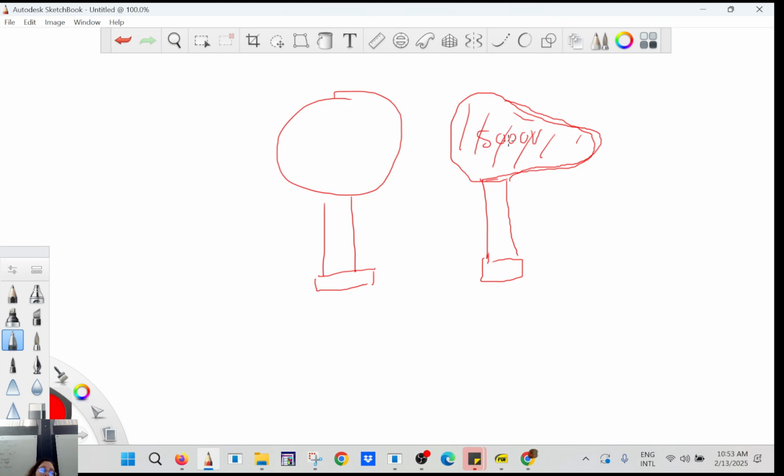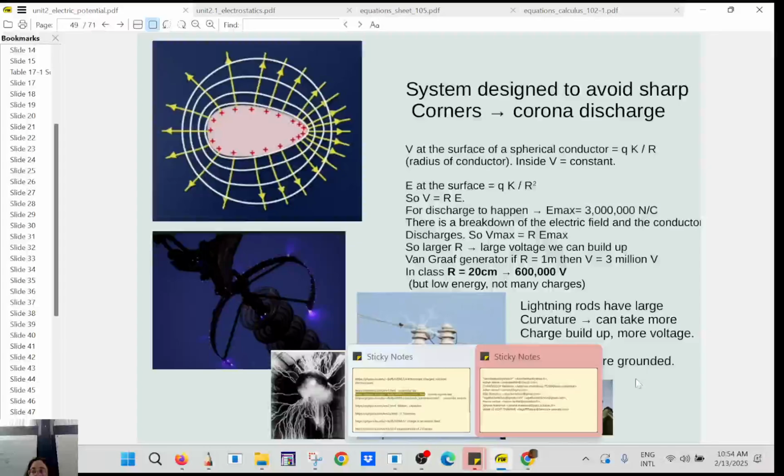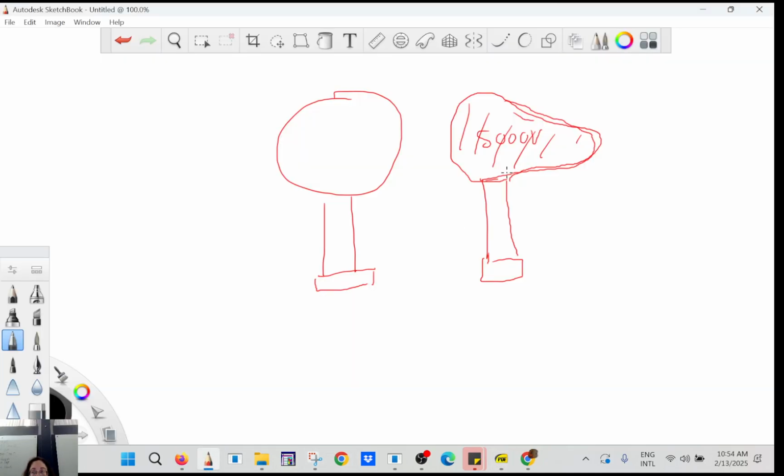So what's going to happen? The voltage is all over the same. Do you agree with that? So it's going to be 5,000 volts. Like this, something like this, except it's made of metal. Or something like this. Imagine this, okay? This is a good example. Or something that you find on the building here. It's very sharp, right? So you're going to have an electric field.